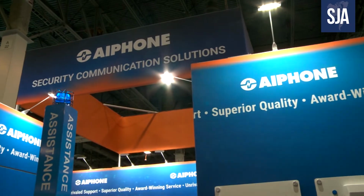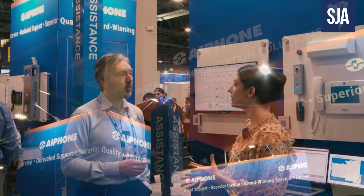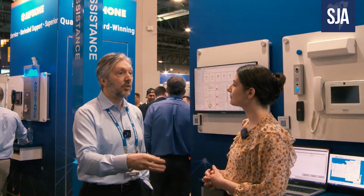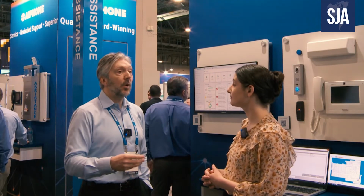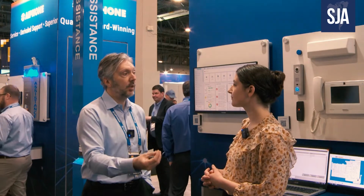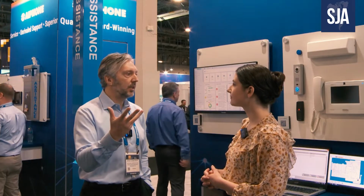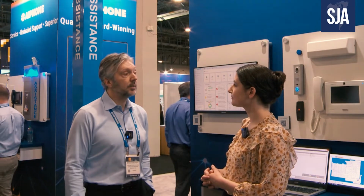So could you go into a bit more detail about why it's important for installers to streamline programming processes? Oh, it saves them money. The fewer times you have a truck roll and the less time you spend on an installation, the more installations you can do. So essentially it makes them more money by pre-programming and showing up with the system ready to go. They mount the products, plug it in, it uploads to the equipment, and they're done.